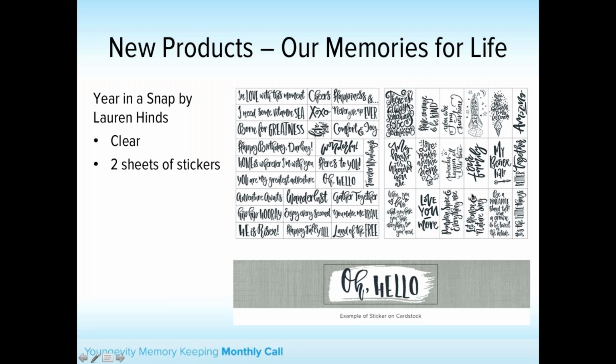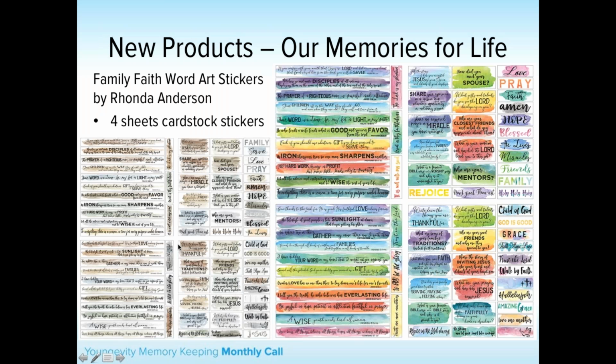Okay, so you're getting 2 sheets of these stickers. You have statements that make great titles. You have these fun ones that are more stacked with some playful fonts, lots of different occasions in here. Happy birthday, darling. You saw the oh, hello, gather together. So a variety of things that you can use throughout the year as you're doing your Year in a Snap project.